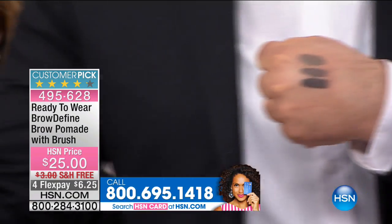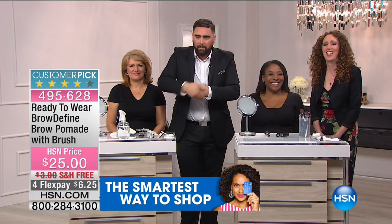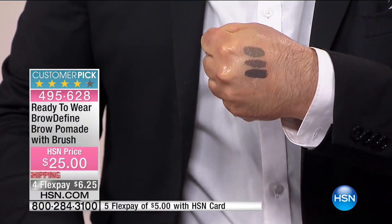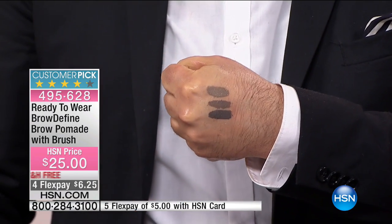And then also, if you get caught in the rain, I'm dousing this with water. So if you get caught in a monsoon, and I'm wiping, and I'm wiping, it is not going anywhere until you remove it with your makeup remover. And that's all you need to remove it. So then you never have to worry about sweating it off. You never have to worry about kissing your friend and having it transferred to their face. It's on till you take it off.